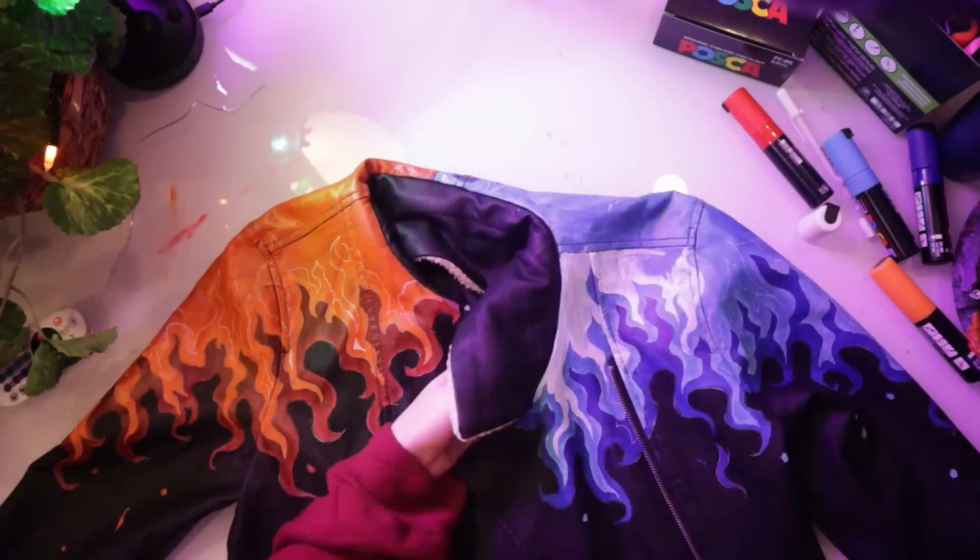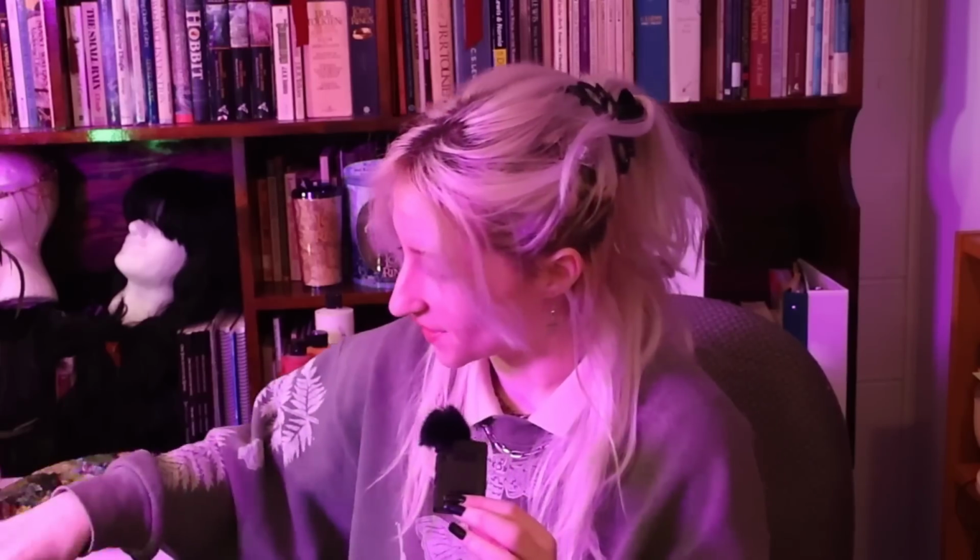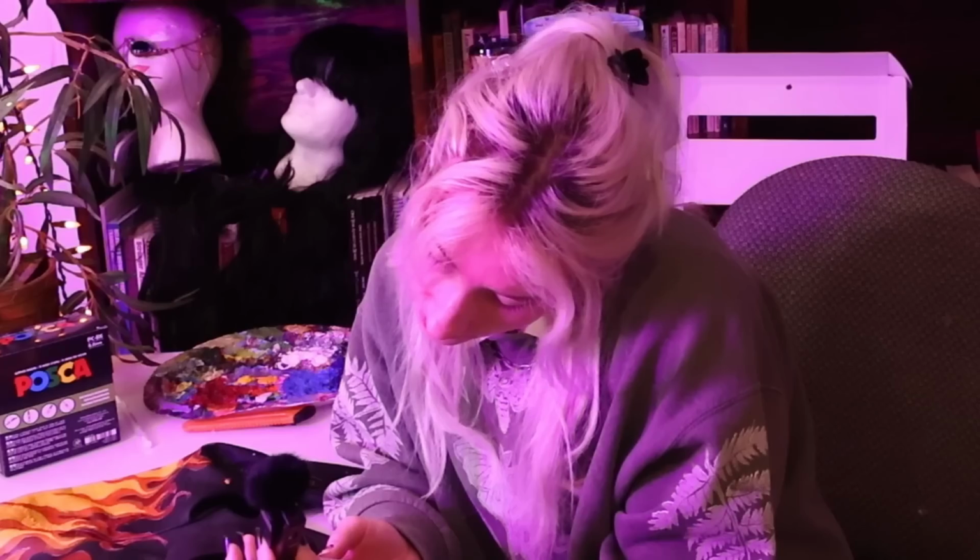Also, a little note. Some of you might have noticed that I have not used fabric medium in this process because it's plastic. The material of this jacket is, hold on, let's find it. 100% polyurethane.